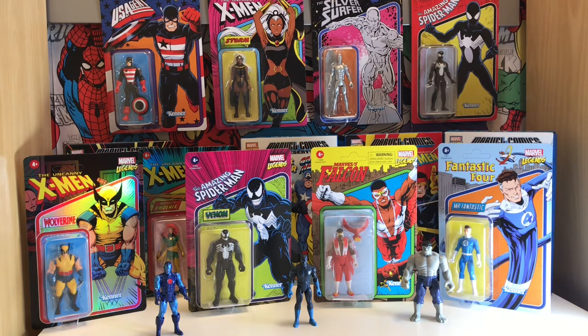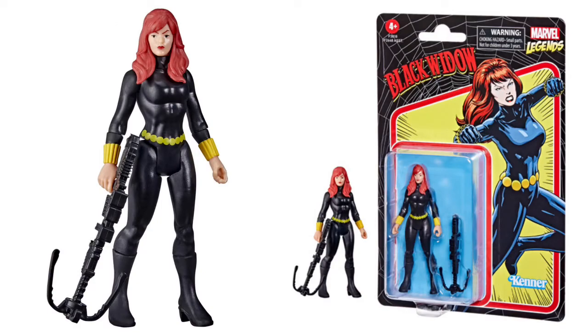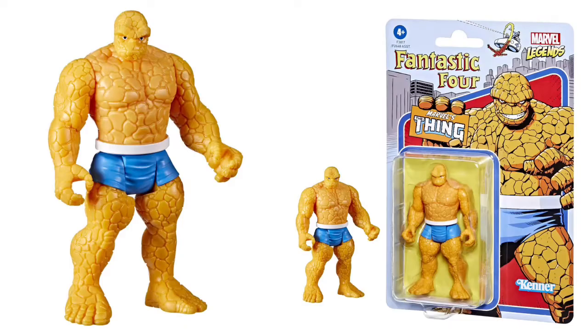Wave 6 was recently announced. Wave 6 is a set of 4, and there is Thor in 4. So there is a beautiful Thor figure. There is a Black Widow figure, there is a Green Goblin, and there is a Thing. And then the Thing completes that original Fantastic Four set, which is just excellent.